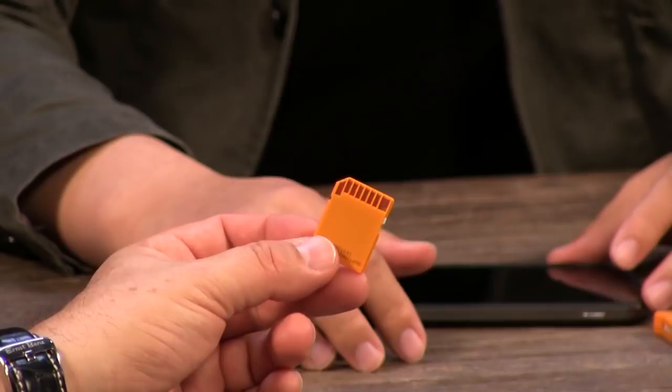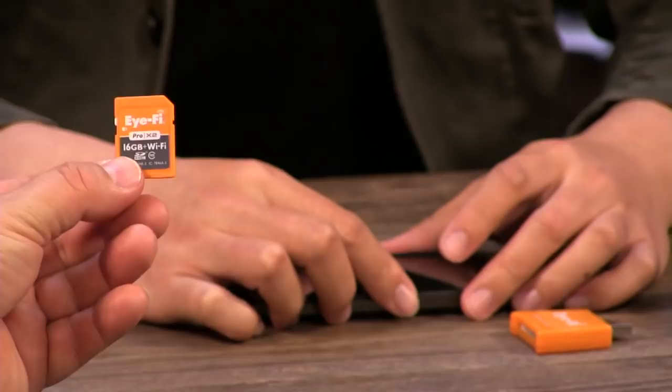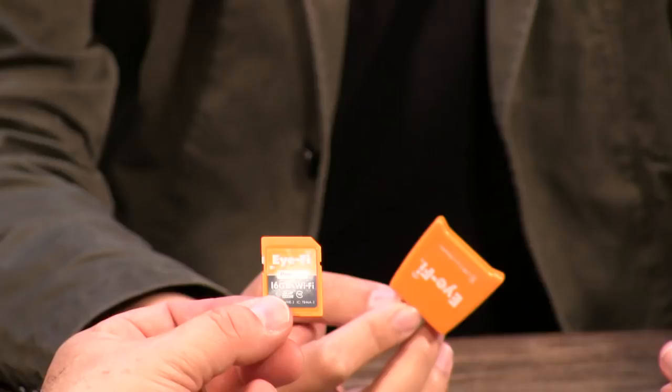Right. So the other issue is that it is an SD card, and a lot of DSLRs still use compact flash. I've tried adapters with these, and in my experience they did not work. So you really want to use it with a camera that does SD. That's another reason they included a reader. It doesn't work with most card readers. So that's interesting, too. You need your own card reader.